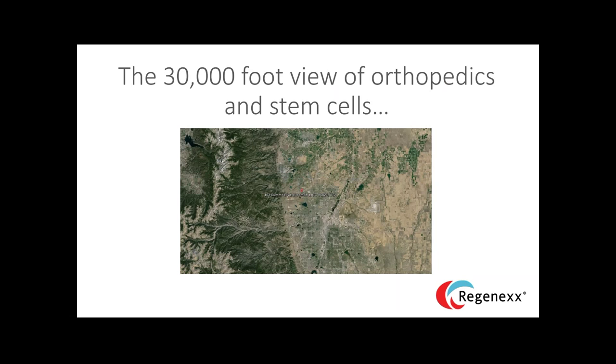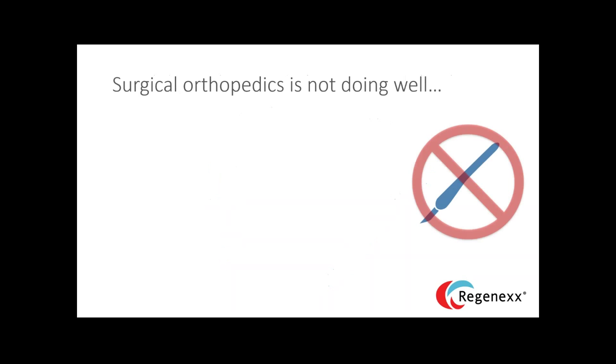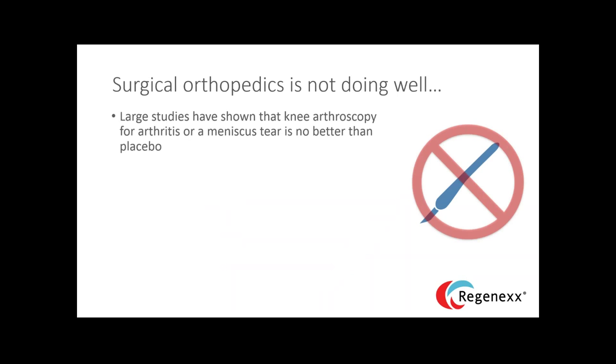So if we look at the 30,000-foot view of orthopedics and stem cells, and then I'll focus down from there, really, at issue tonight is what we call interventional orthopedics versus surgical orthopedics. And there's a big difference between these two. And surgical orthopedics on this topic, as well as many others, is really not doing so well in the research of this last 5 to 10 years.